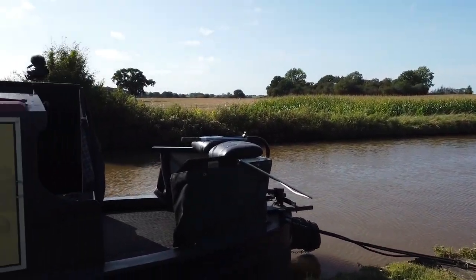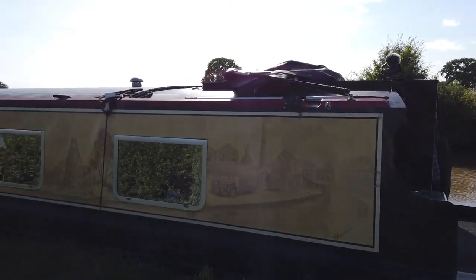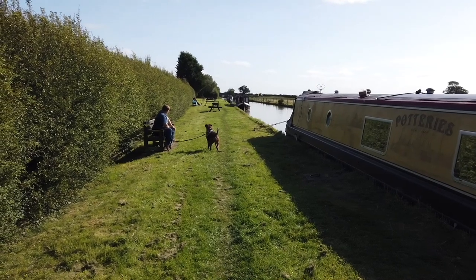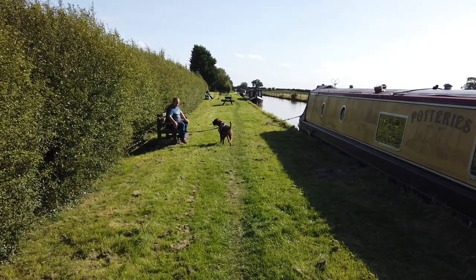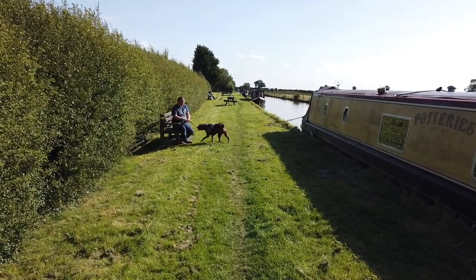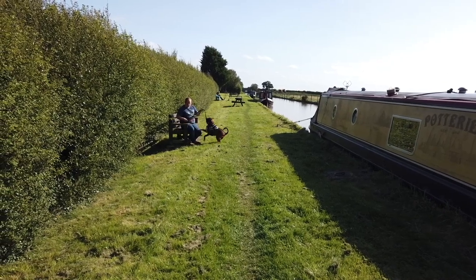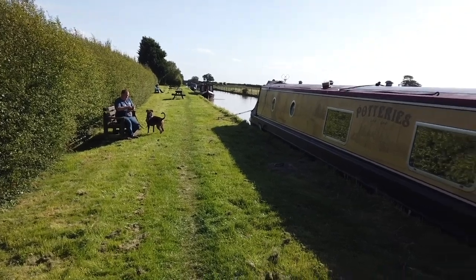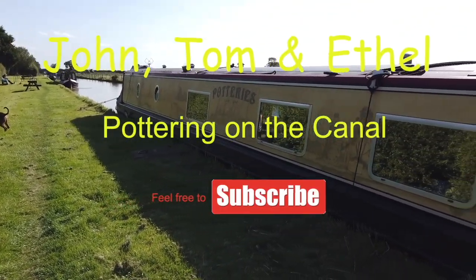Coole, Pilate. One of the best moorings on the cut. But Ethel usually runs around here like a knobhead, and it's a bit too busy. So she's going to have to behave herself. Till nobody's looking.